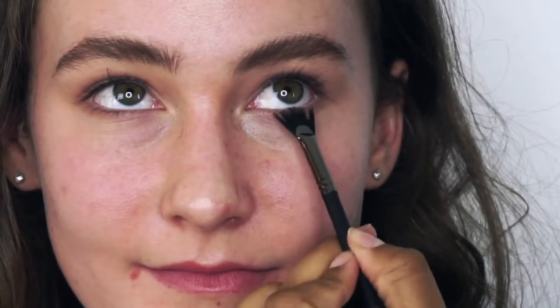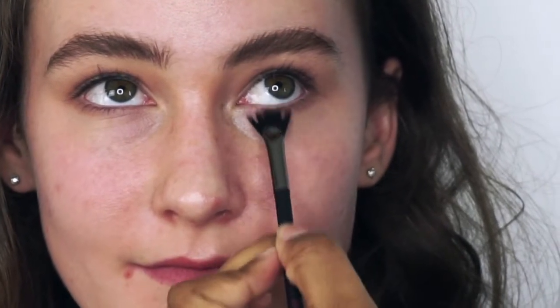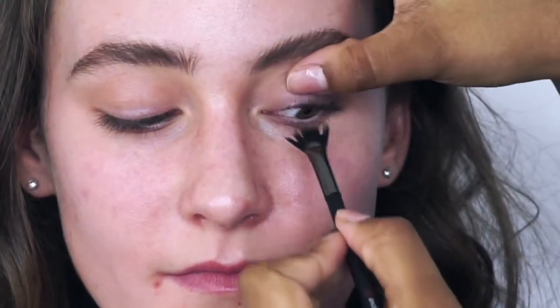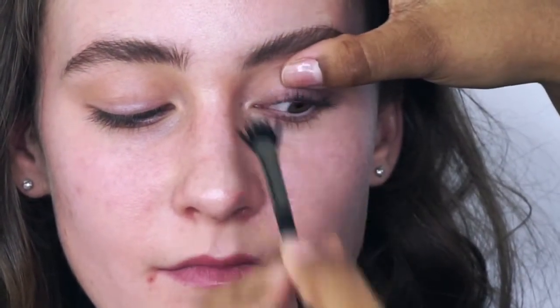So for lashes, I wanted to keep it really easy. I just curled her lashes and then I took a bit of the Boy Brow on a clean mascara fan, and I just pressed it on the bottom and the top lashes.